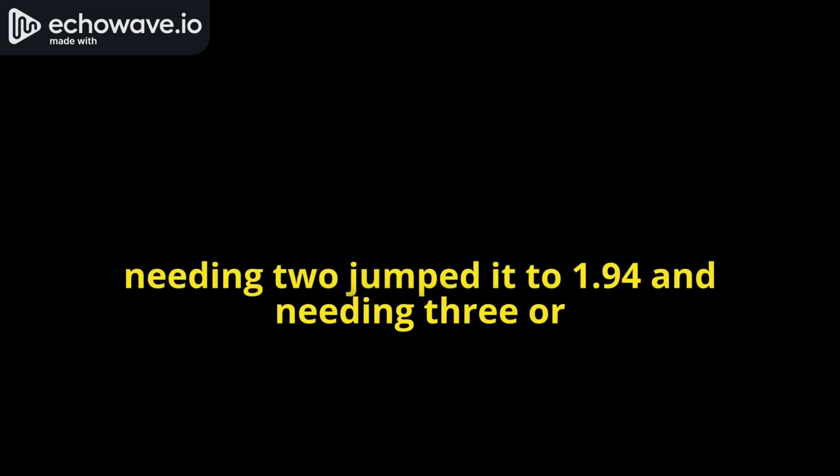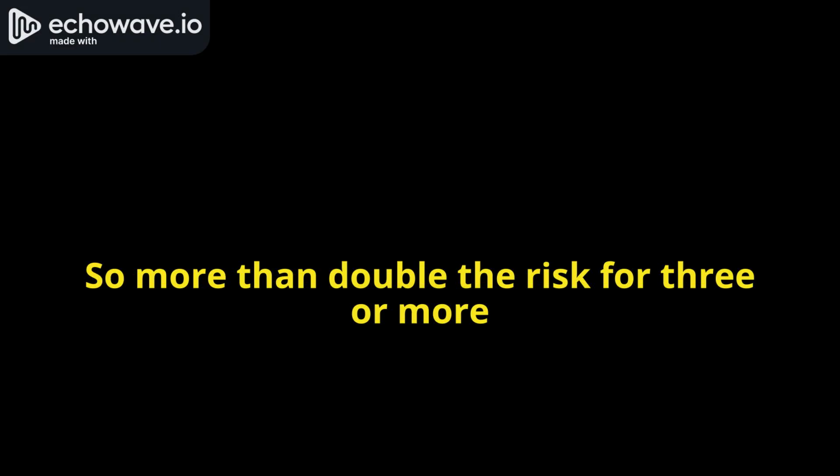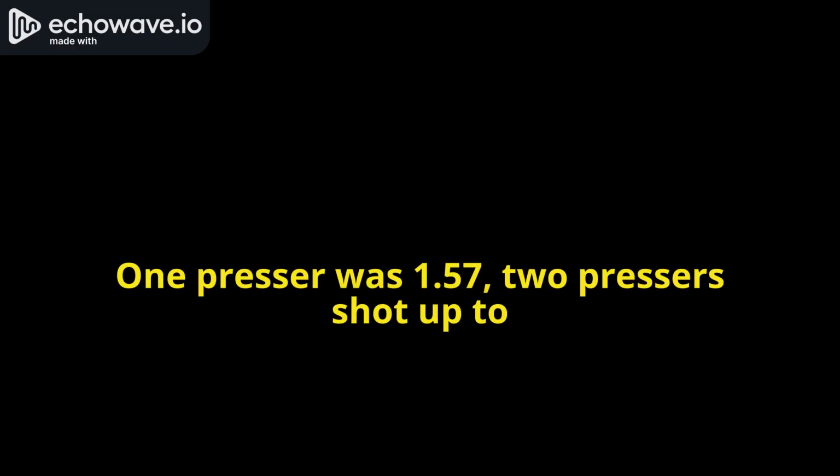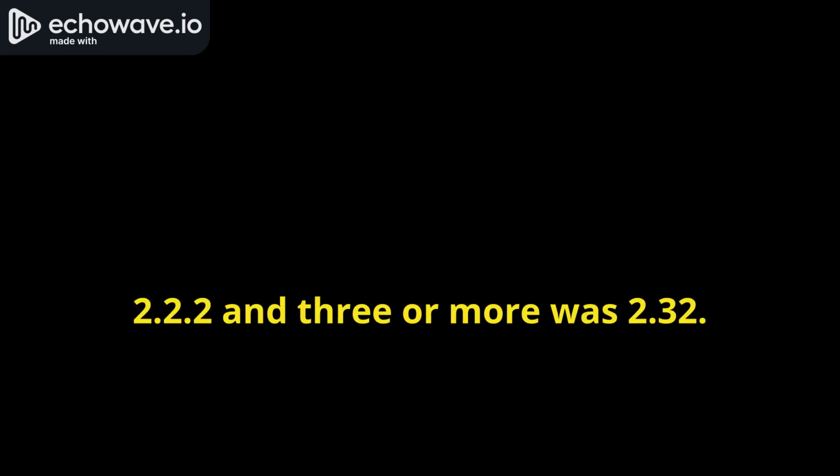Okay, wow. Could you give us the numbers on that? Sure. For the CRRT group, needing one pressor had an adjusted hazard ratio of 1.50. Needing 2 jumped it to 1.94, and needing 3 or more pushed it to 2.06. So more than double the risk for 3 or more compared to none. Exactly. And the trend was similar, maybe even a bit steeper for the IHD patients. One pressor was 1.57, 2 pressors shot up to 2.[unclear], and 3 or more was 2.32.